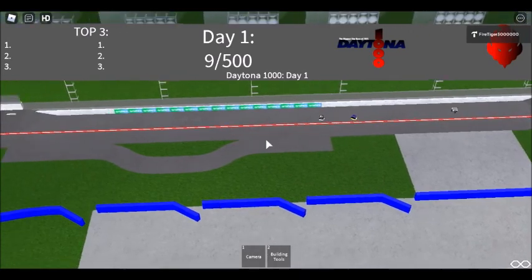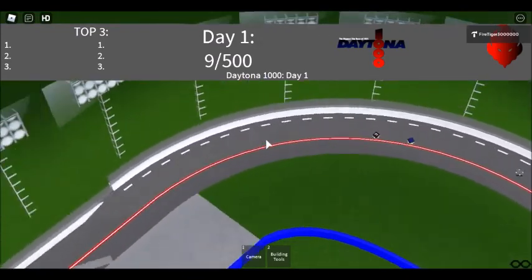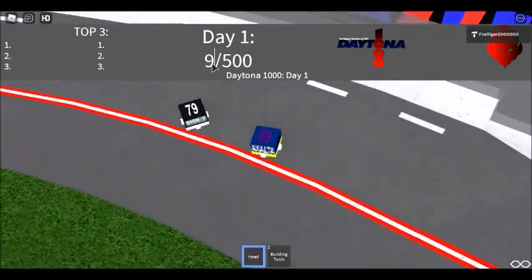But Klinhaus still in the lead. Looking for the lead of the race, Chevy Beat Motorsports. They were not expected to be this fast. Let's go on board with them. On board with Chevy Beat Motorsports.